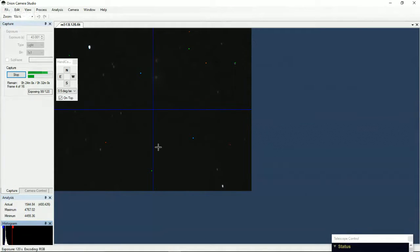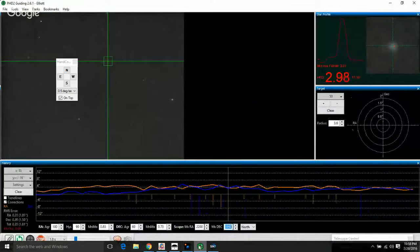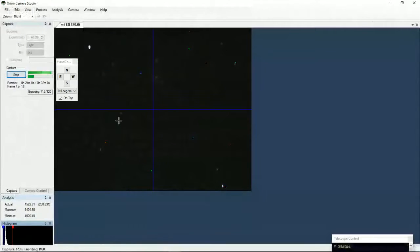Right now, that does not look like a good image at all. That I don't think is a focus issue. That is star trails like big time. And we'll see, because this one should be done next, and we'll be able to see it based off of guiding. Guiding's looking pretty good now. It's definitely settled down. We got 3 seconds. Let's see what it does.